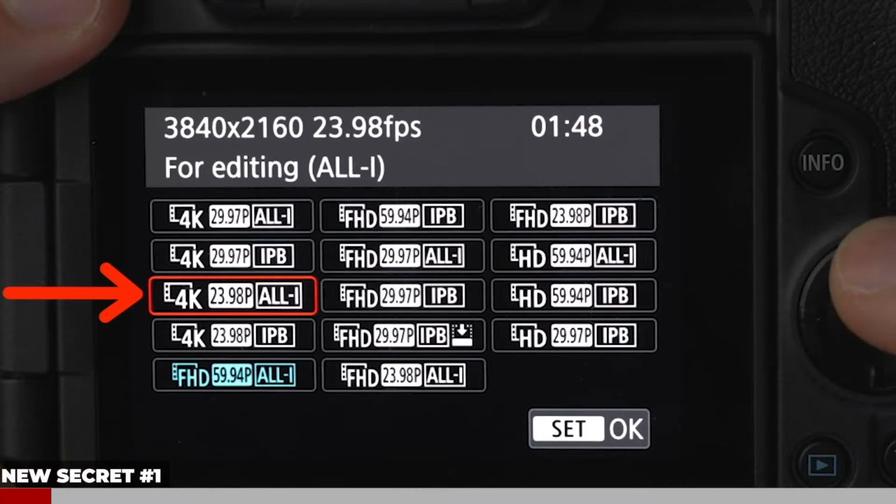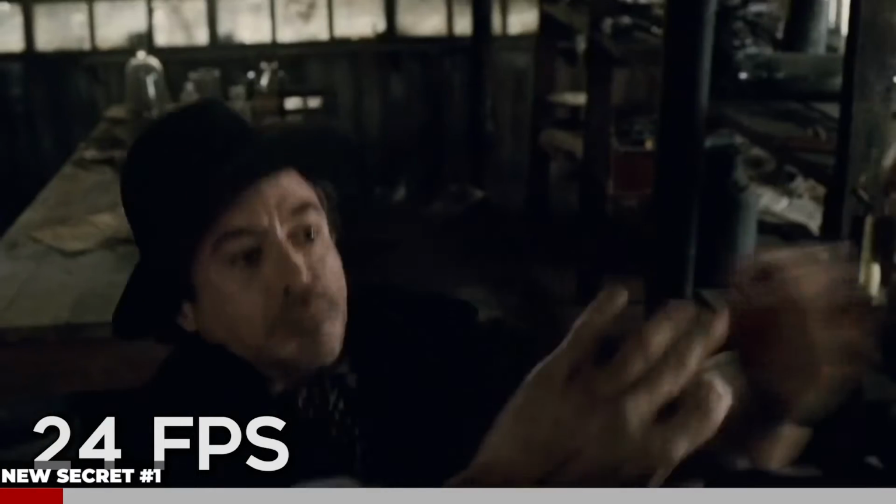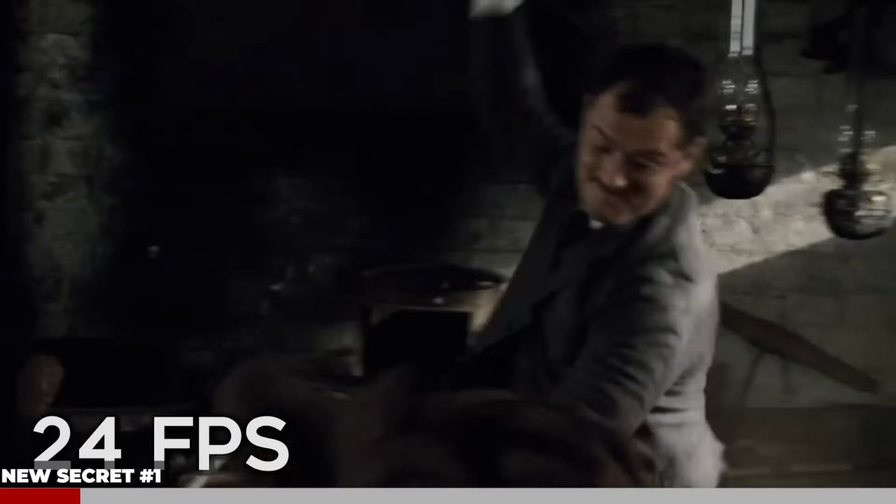First and foremost is to shoot at 24 frames per second. Trust me people, this is what they shoot Hollywood films at, and this is what your eye is used to seeing when it comes to high quality films. The reason is because it gives you a certain motion blur that is easy on the eyes and makes it feel more like a movie.